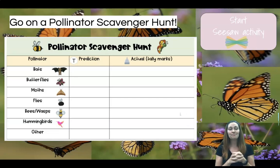So you're going to predict how many bats do you think? I don't know if you're going to see many bats. Probably should be a low number. How many butterflies can you go see?